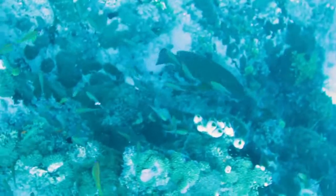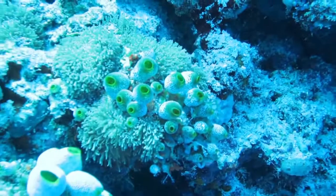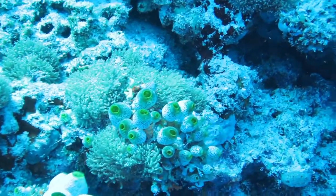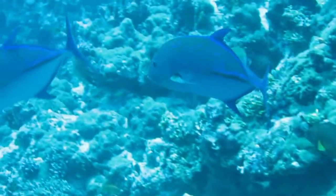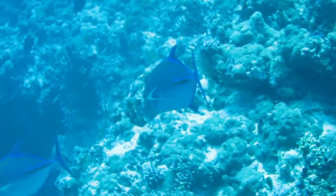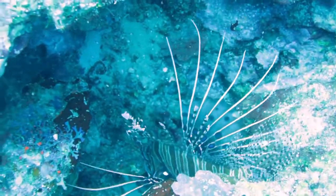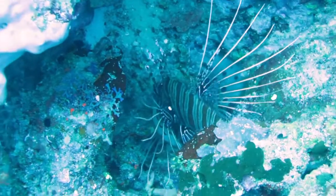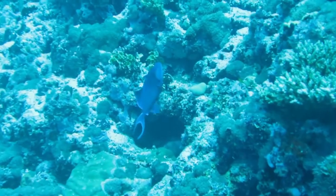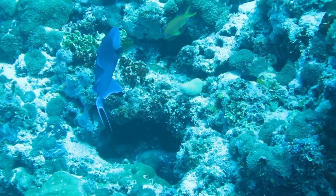This one's a blue spotted grouper. These are small examples of tube sponges. These are bluefin trevally jacks. Another common lionfish, scourge of the reef. This little show-off is a red-toothed triggerfish.